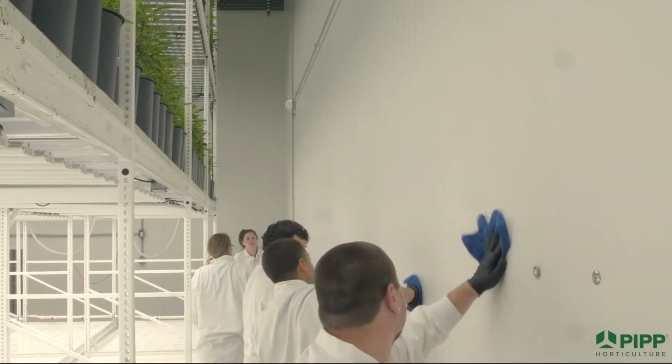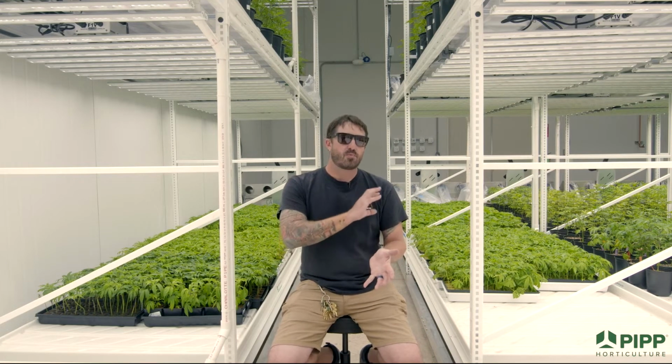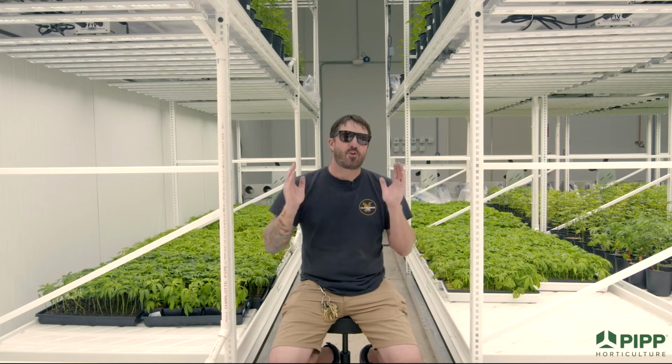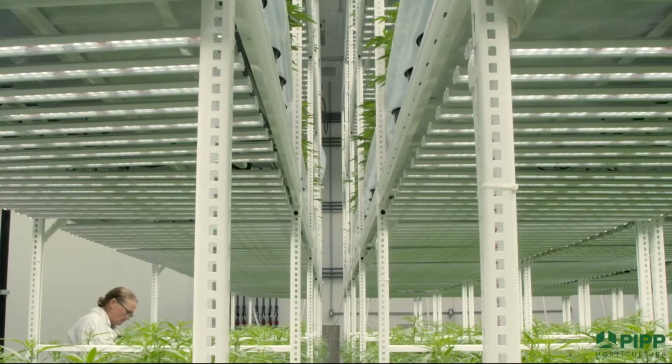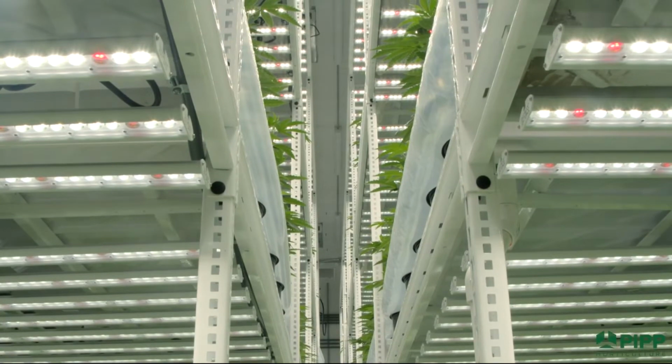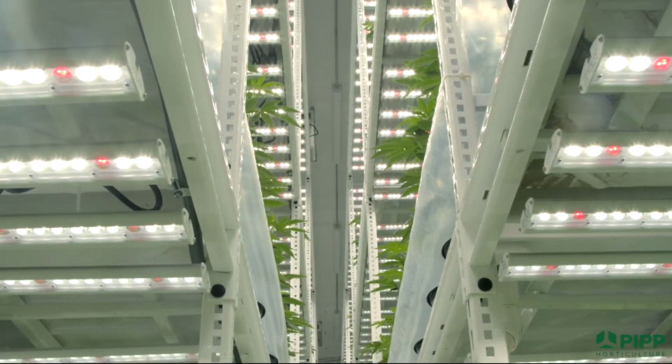We chose to do a 3-story cultivation facility, not only for space savings per square foot, but also return on investment. It's like the less floor space you take up and the more square footage of canopy that you have, you get a greater return on investment for that. So your cost of production is much lower.